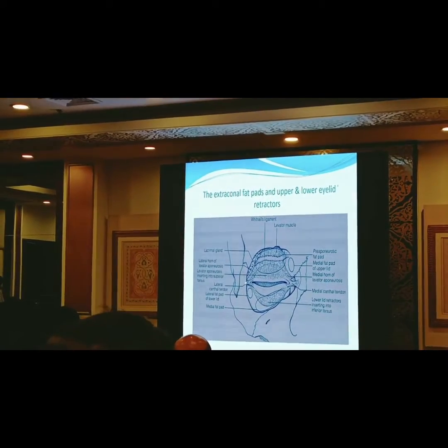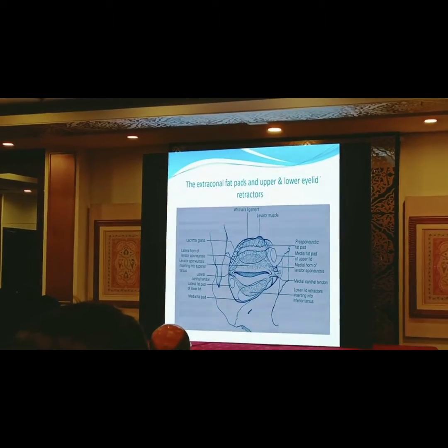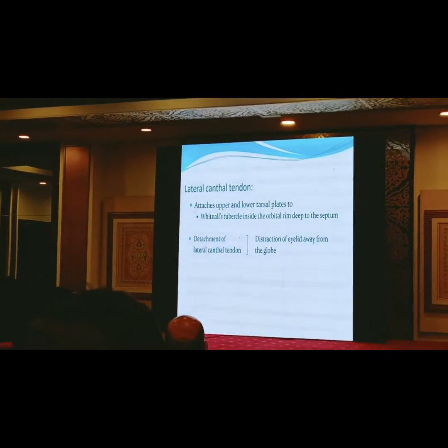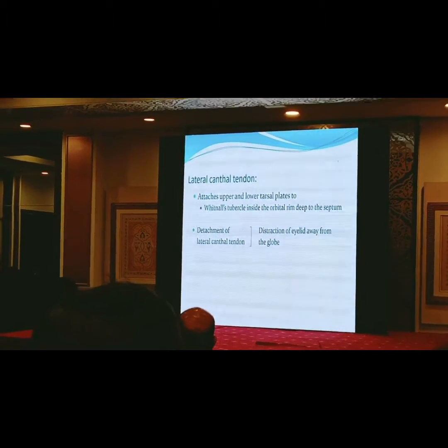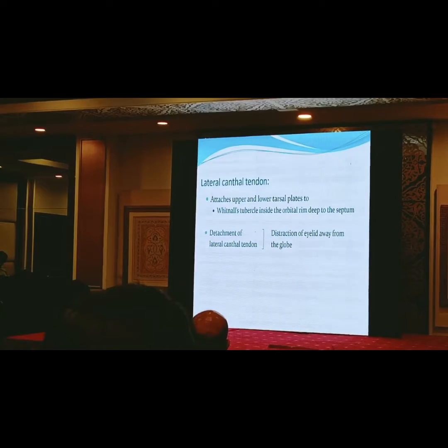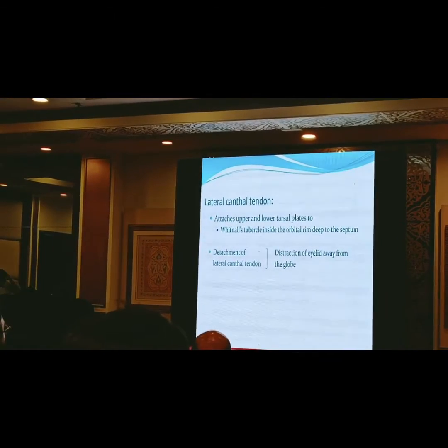These are the locations of the lateral and medial horns, and the medial and lateral canthal tendons. The lateral canthal tendon attaches to the upper and lower tarsal plates and then to the periosteum deep to the septum. Detachment of the lateral canthal tendon is associated with distraction of the eyelid away from the globe. These are all relevant in the pathogenesis of entropion.